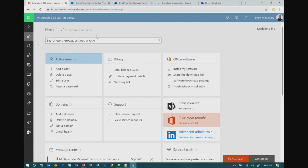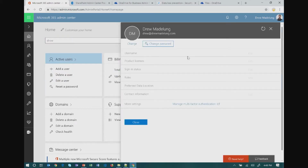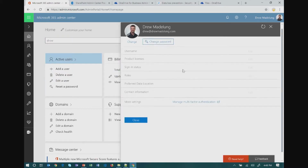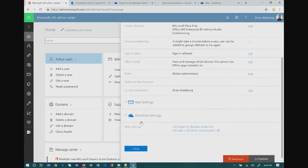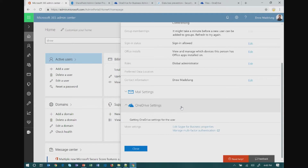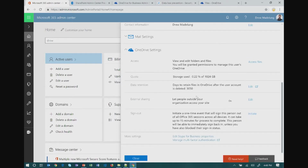Now when we look at it at a user level, I'm going to go pull up my name, and there are a couple different options that you can do per person. So I'm going to pull up my account. There's going to be a section in here that's called OneDrive. In the OneDrive settings down here, what you're going to have is the options to configure things specifically per user. And this is really important because this is something that, again, a lot of people aren't aware of. That there are certain things you can do in here that you can't do unless you go through PowerShell.